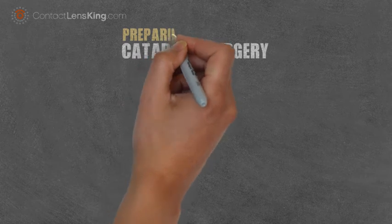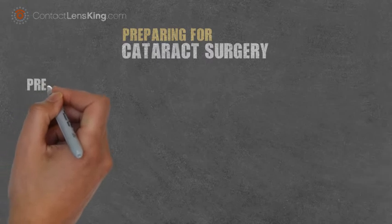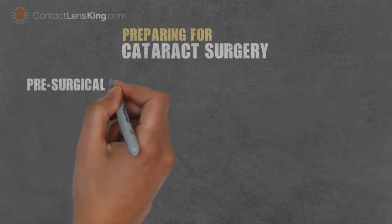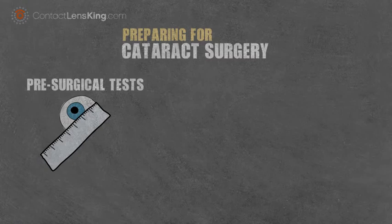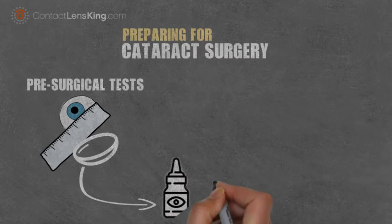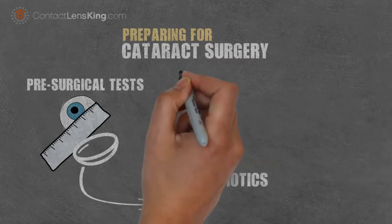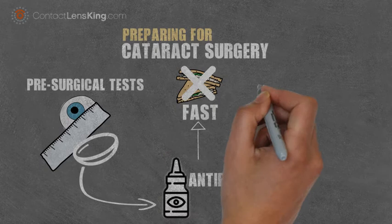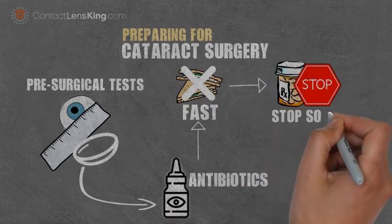Preparing for cataract surgery. Before the surgery, you may be asked to properly prepare for the procedure. Some preparation steps may include the following: pre-surgical test, which provides information regarding the eye's shape and size, along with which type of artificial lens should be used. You may be asked to take antibiotics as a preventative measure to avoid post-surgery infections. You may be asked to fast for 12 hours before the surgery. You could also be asked to temporarily stop any medications to decrease risk of bleeding during surgery.